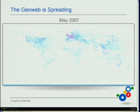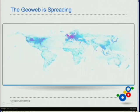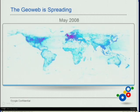Just to get an overview of how much this Geoweb has been exploding over the past year, this is a heat map of May 2007, of all of the annotations that people have put on the planet for searchability. Let's just step through the sequence over this past year to see how that's expanded. And you can see by May 2008, we've had a huge amount of growth of people telling their stories, painting this blank canvas with the geographic context that makes local search easy to understand.